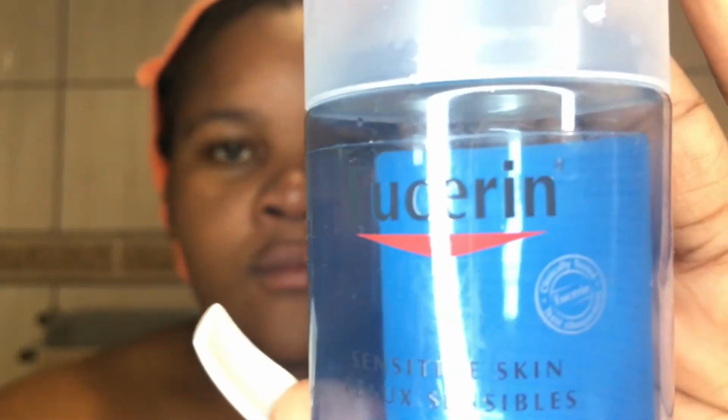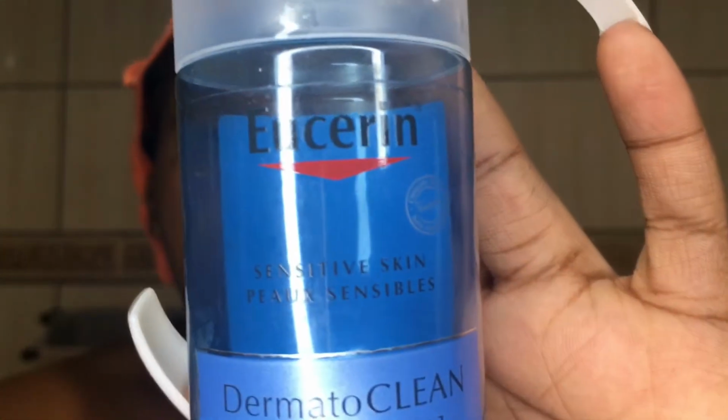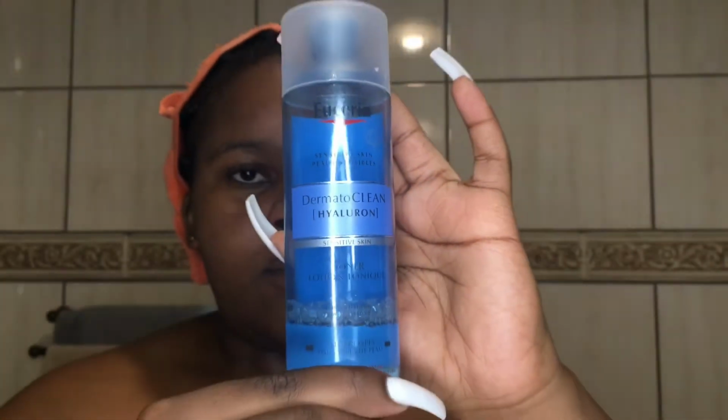For toner, I use the Eucerin Dermatol Clean Hyaluron Sensitive Skin Toner and cotton pad. Now, child, if you want an even skin tone with no visible pores, toning your skin is really important. Okay, never skip this step, child. And you'll thank me later, okay? You will thank me later.